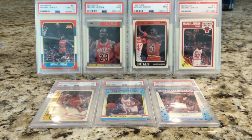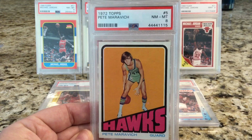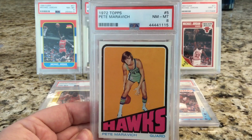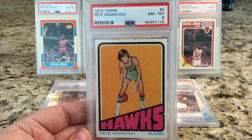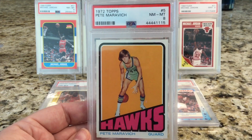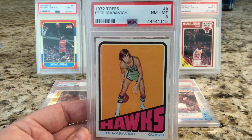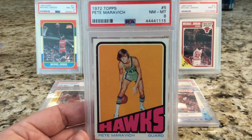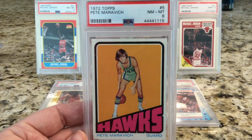Next up, early card of his. And that's a 72 Pete Maravich on the Hawks. And that lime colored, kind of green uniform with the high socks. PSA 8. Love that Pete Maravich. Beautiful card.